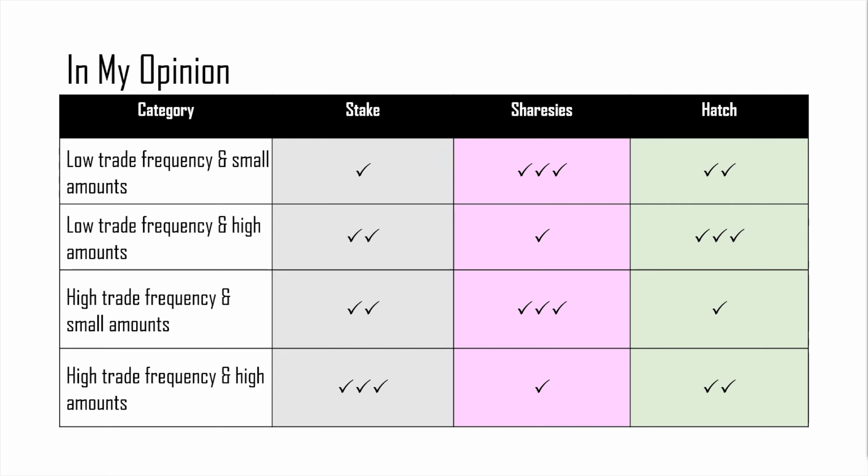Okay, so those are my final thoughts and opinion. Personally, I do use Hatch because I think that's more suitable for my personal goals and my investment habits. But as I said, this doesn't really suit everyone. So if you trade more frequently or you trade smaller amounts, then Stake or Sharesies might be better for you.